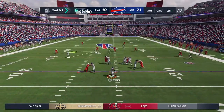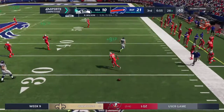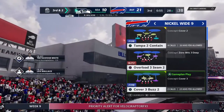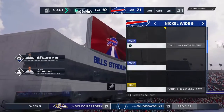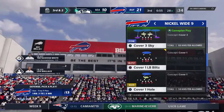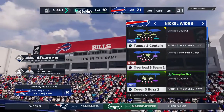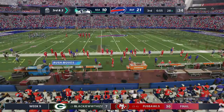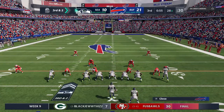Looking to throw again on 2nd down. Wilson. And that is incomplete. A lot of force bearing down on him there. He could not hang on. It's 3rd down. It's been clear in this matchup which side has been the more physical one. It's been this defense. And here's another example on that last play. This offense in desperate need of a conversion as they come up on 3rd down.